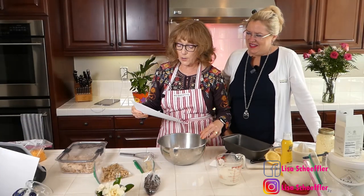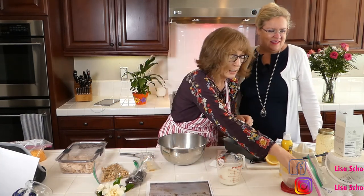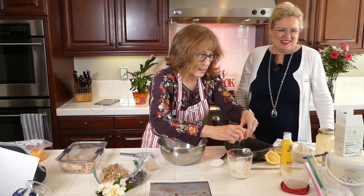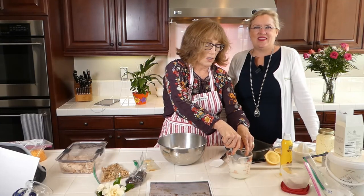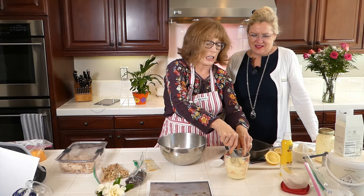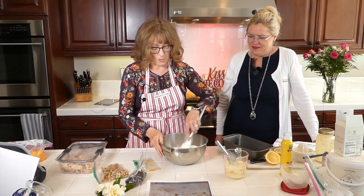Okay, so flour, sugar, baking powder, and salt. And then I've got a cup of milk here and an egg. So we're going to just add that. I like to always add the egg to the milk first and just stir it up a little bit so that it incorporates a little bit better into the dry ingredients. In fact, I'm just going to mix up the dry ingredients a little bit.